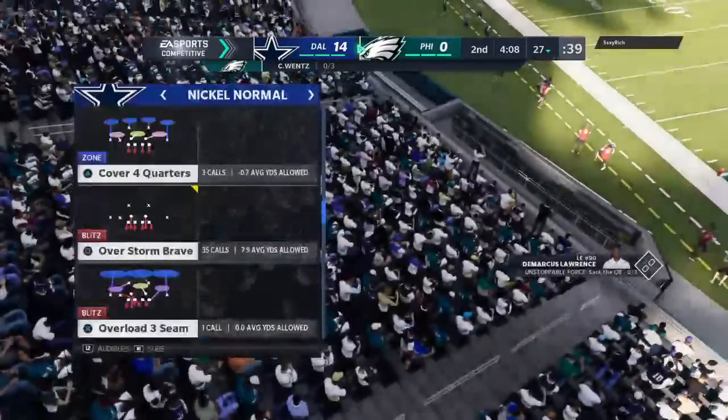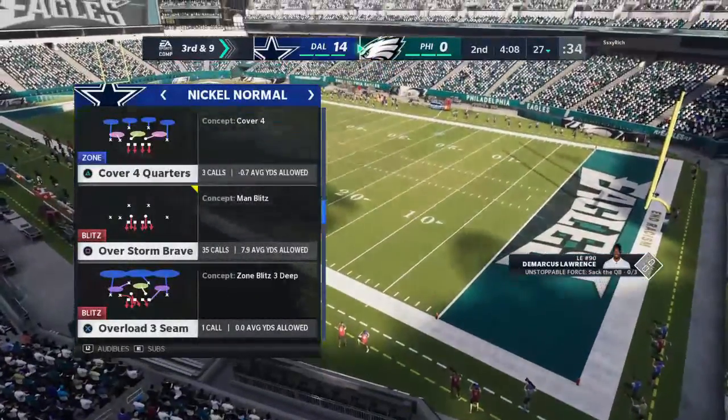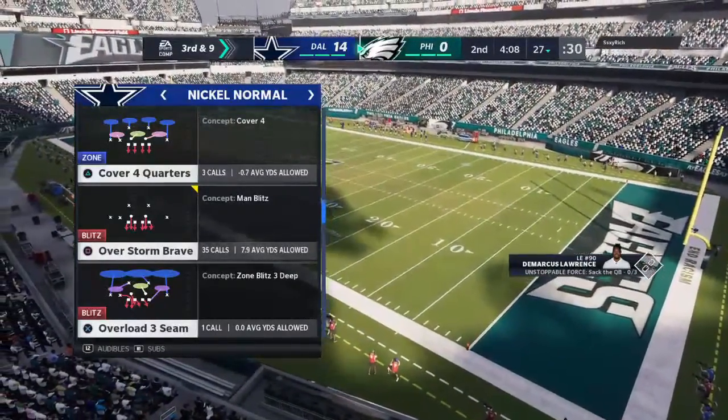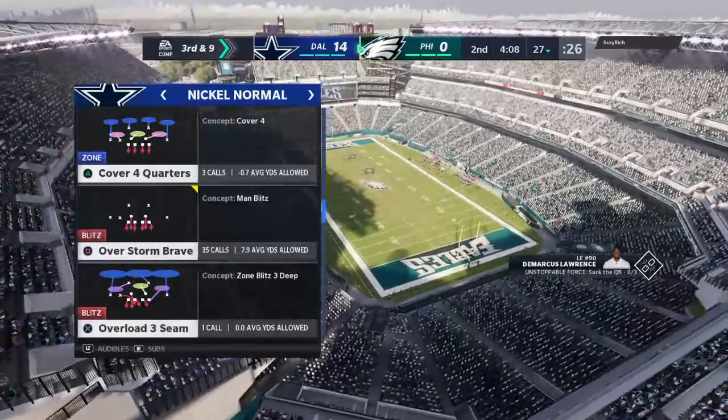And boy, that one drops incomplete, but if he was hit a fraction sooner, it may have been a fumble. Some of the fans here don't seem too happy about what we've seen in this first half. No, not at all, and I understand why. They've looked lethargic, out of sync, and it shows on the scoreboard.